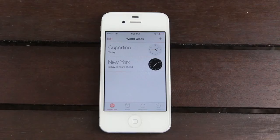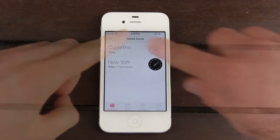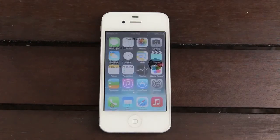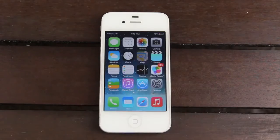And again, throughout this entire demonstration, you guys will really notice the clean and flat look that iOS is starting to adopt with iOS 7. You can even tell up in the top bar here, you have a white and black theme going on. It almost looks like it's inverted. Now let's look at the Maps app.